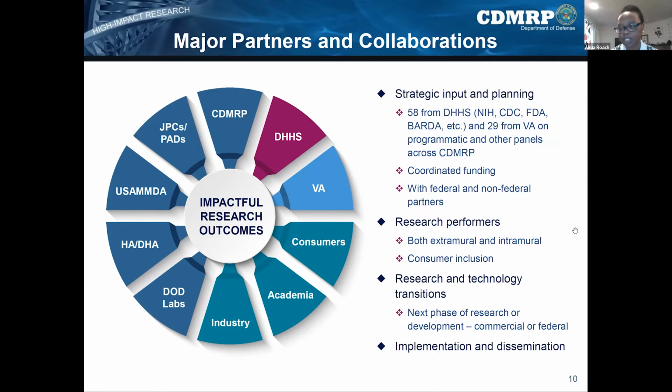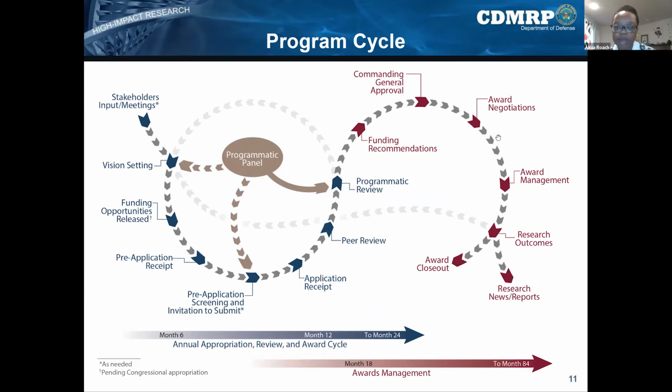And then also implementation and dissemination. We want the outcomes of our funded research to impact the field. So we always put an important emphasis on implementation and dissemination. Next slide, please. I'm going to go through a little bit quicker. So here is our program cycle. You'll note that there's a lot here, but what I want to highlight is the funding opportunities are released at different times of the cycle, depending on the program.